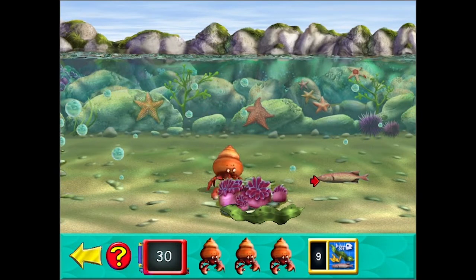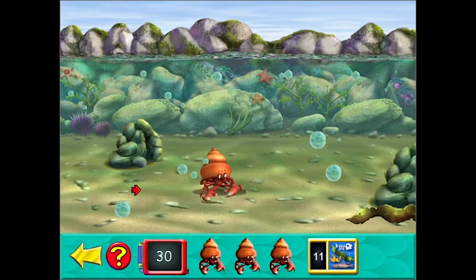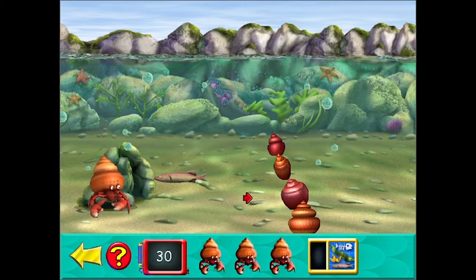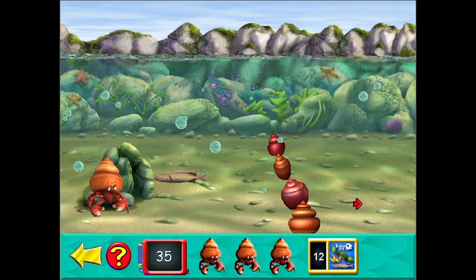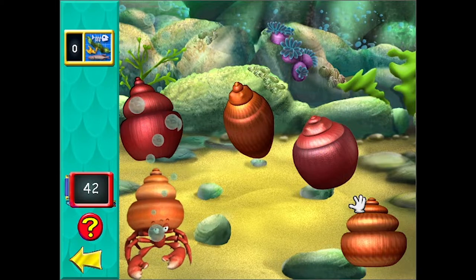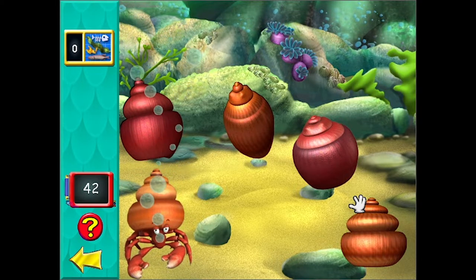Yikes! Watch out for sea anemones. Scrumptious. Here are the points you earned. Woo! 12 points. Look at all these used shells. We don't make our shells. We find the ones other animals leave behind. Cool. That's recycling. Pick out a shell for me, would you?